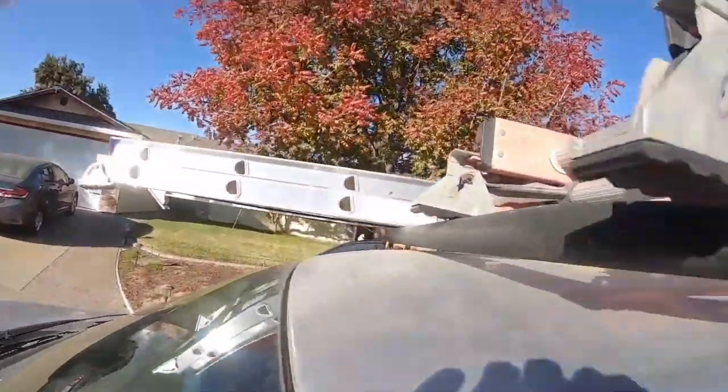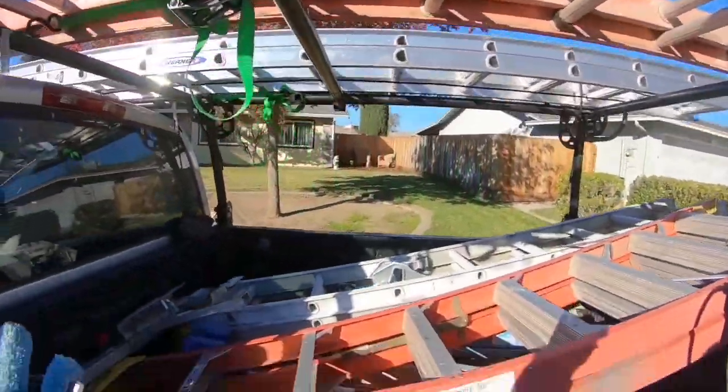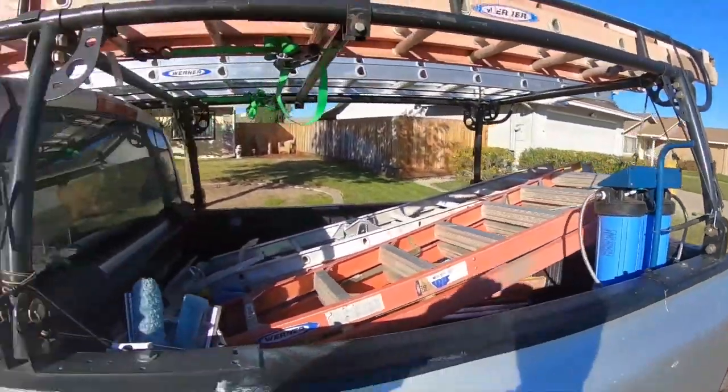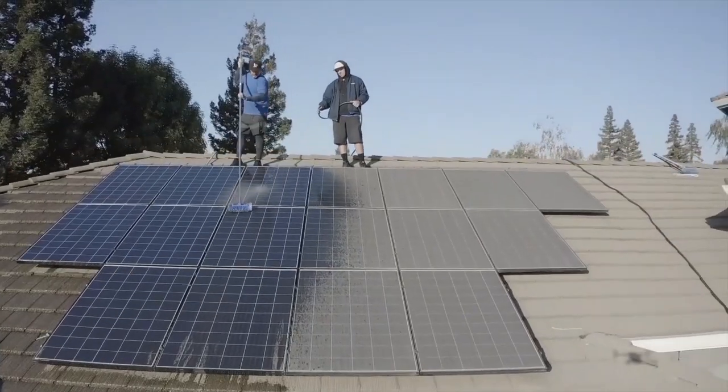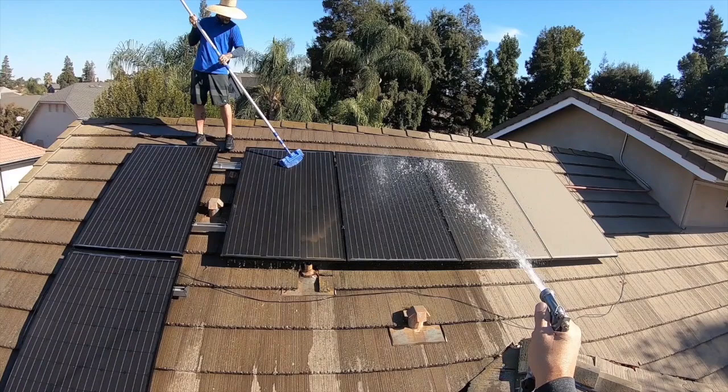So for me, I was thinking about it for a while because I'm a painter by trade. It's my first trade. And I've been on roofs. And in California, most people have solar panels. And in my area, I just noticed that they all had a thin layer of dirt. They just looked really, really dirty. And there were wildfires and all of that.